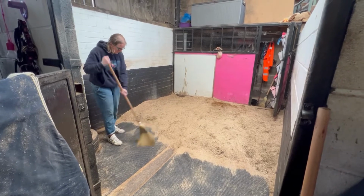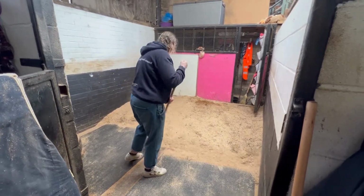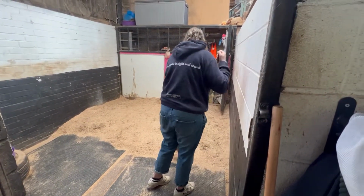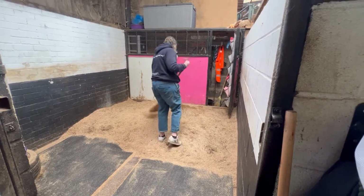Like I say, I didn't like it at first because I like a nice straight line and a big shavings bed, but it is a lot better, I have to say. I have to admit defeat with this one. We win.